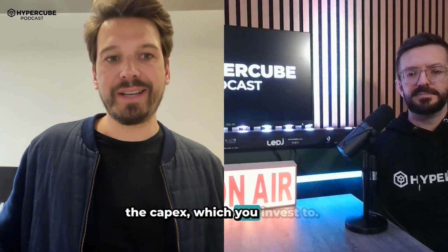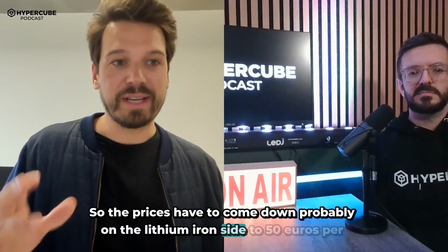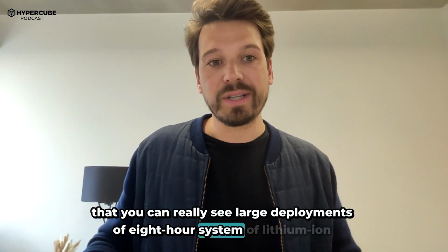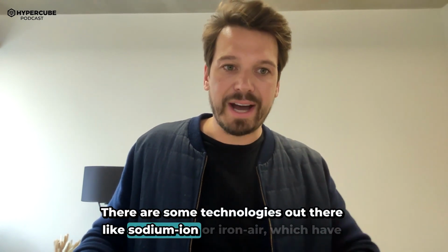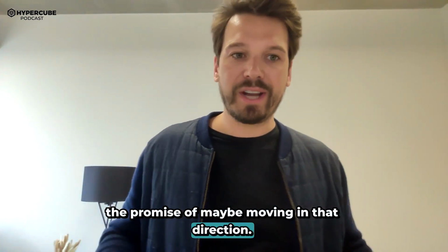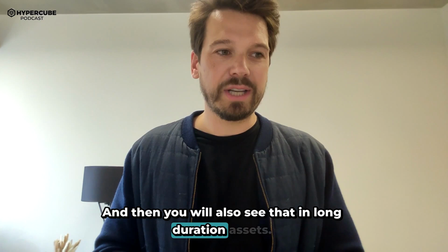Which you actually usually invest to. So the prices have to come down, probably on the lithium iron side, to 50 euros per kilowatt hour and below, so that you can really see large deployments of 8-hour systems of lithium-ion batteries. I mean, there are some technologies out there like sodium-ion or iron-air, which have the promise of maybe moving in that direction. And then you will also see that in long duration assets.